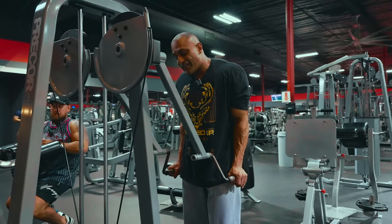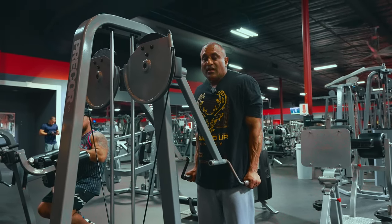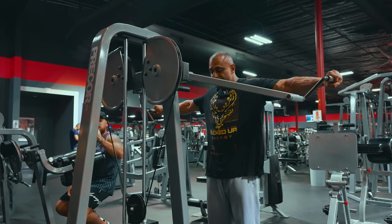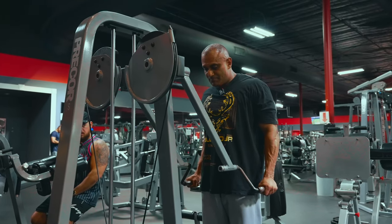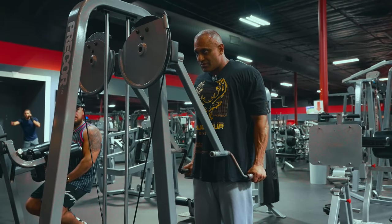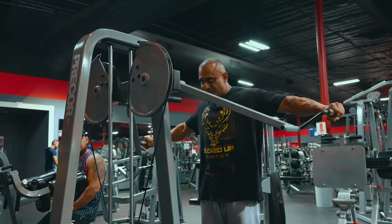I start off real light at first, just so I can get the contraction. I keep my arms slightly bent but locked, and I go all the way up. It's all about that slow tempo. It's not a compound movement, so you want to concentrate on the contraction.